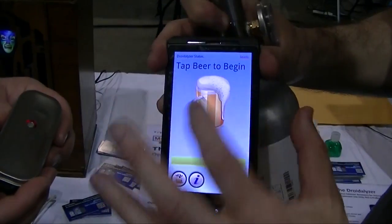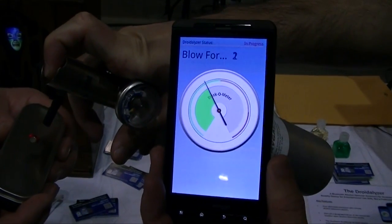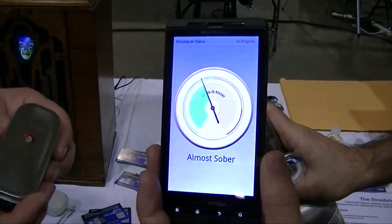This is Al with the Droidalyzer. It's a phone-based breathalyzer. Can you tell us a little bit about your project? Yeah, so it's an open source project, and this is the board here. So it's a breathalyzer. We're talking Bluetooth to the phone, and I'm just going to tap on the phone, and then I blow on here, like that if I'd had some drinks, and then it's going to tell me how much I've had.